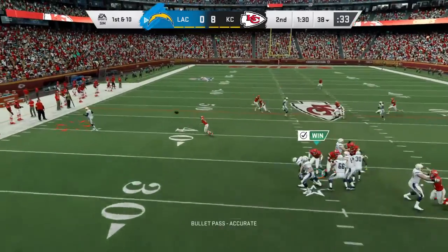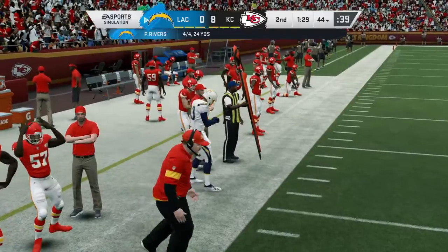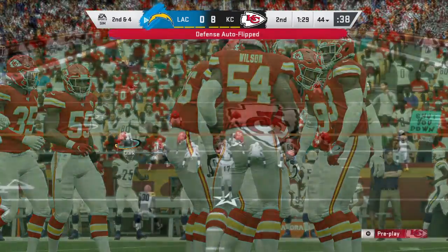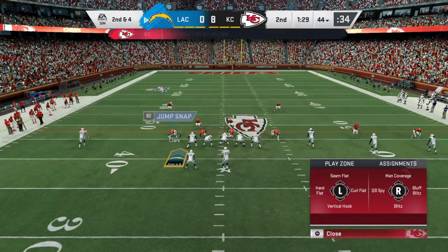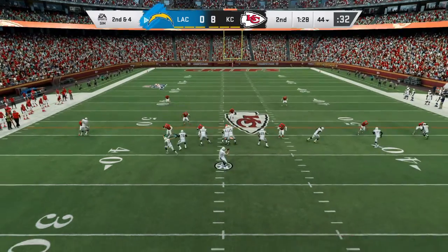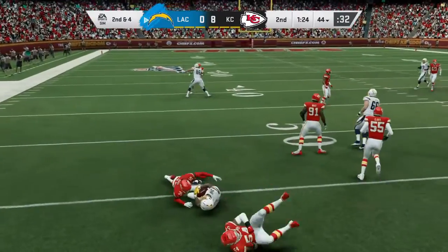From the shotgun, it's Rivers. Allen's got it, complete. And he'll be out of bounds up near the 45 at the 44. 6 yards was the pickup on the last completion, so here's 2nd and 4. Rivers again. He's going to hit his man out of the backfield, complete.